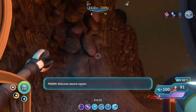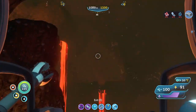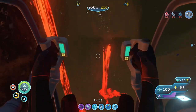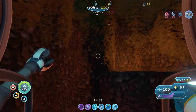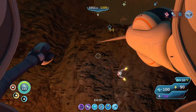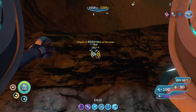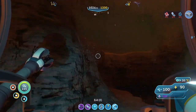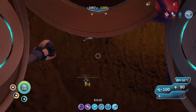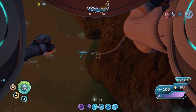Welcome aboard, Captain. I forgot about those. Leeches, I think they are. Yep. Well, I'm not sure I want to go down there. I'm pretty sure there is another spot where I can find... see his name? Nickel. Which is higher. Oh my god, Werbers. Oh, why didn't you say so? No.